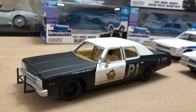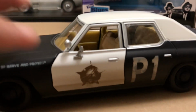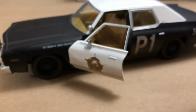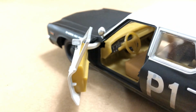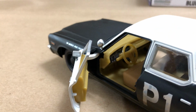But even as it sits, you can see it's still well done. And it's got the bench seat interior, so that looks very good. Very base, of course. Very base equipment vehicle. And they have the Chrysler 3-spoke wheel, which is really cool. Like I said, I didn't detail the car or anything. This is just how it comes from Greenlight.